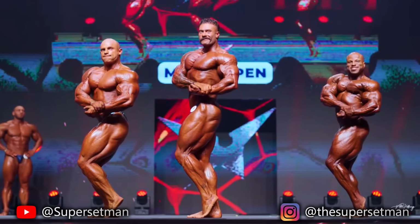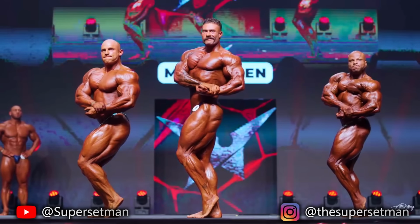Side chest pose. Yet again, Shaun's the clear third, not only because of size. One of his weaknesses is his chest thickness, and you can tell it's the case in this pose. Between Martin and Chris, we have a story similar to the front double biceps. They both look great, but truth be told, they look great for different divisions.